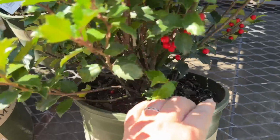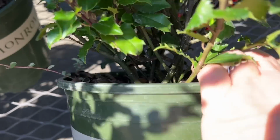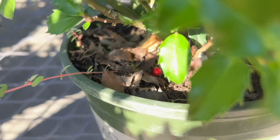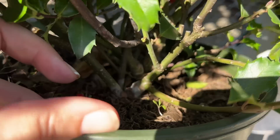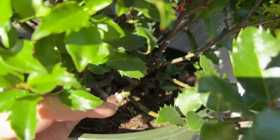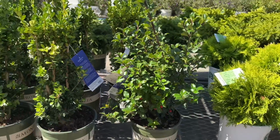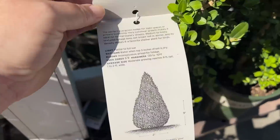So yeah, although I think you'll get your berries on one side and not on the other side of the plant. But I was looking down in there, and yeah, there's 3 or 4 starts down in there, so one of them must be male. So that's a really interesting way to grow hollies, and that way you don't have to worry about buying 2 containers, one male and one female. They're both in here. So yeah, that was an interesting little discovery there. Okay, back up to speed.